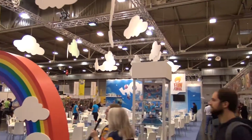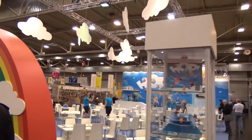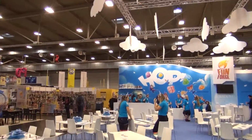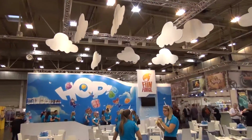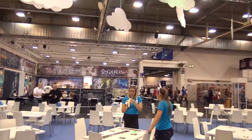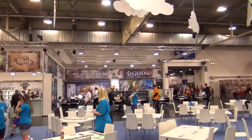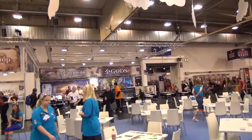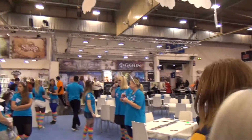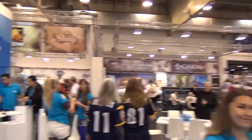Now, only because nobody can seem to resist walking through here, we're going to cut through the corner of Funforge, just so we get to walk under the rainbow in honor of their big hit Hop for this year. And we just passed one for the World Fair game. Oh, look, they have Unicorn. Go this way? All right. Walking through. Hello.